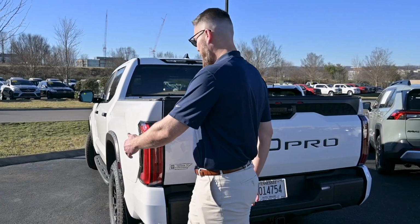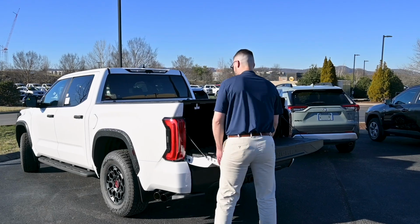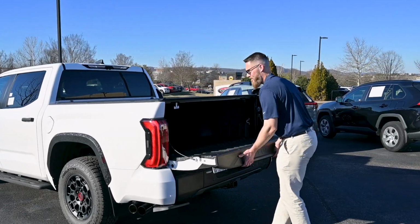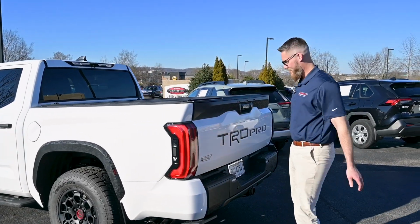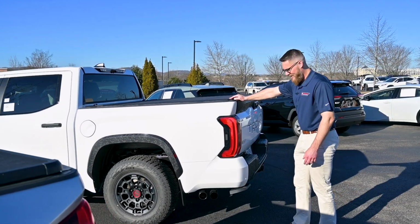And as you come over to the left side, you've got your auto tailgate release, which is a pretty nice feature. Now, unfortunately, you do have to lift it up yourself. It's gotta put a little bit of back into it. Another cool feature is you got your side step. It just pops down like that. It's pretty easy to kick it back up.